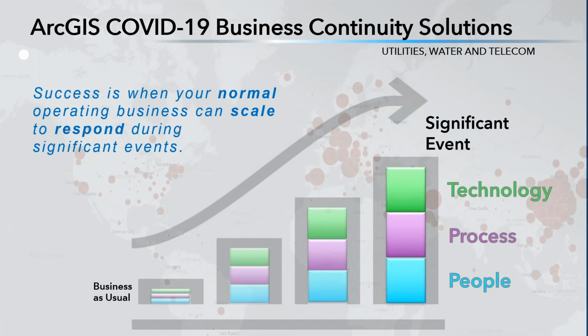Utilities have become so accustomed to managing these types of events that many have well-established and well-documented procedures in place with highly routinized processes for mobilizing resources and transitioning back to recovery. A successful disaster response plan is often considered best practice when you can take your normal operating business model, or your business as usual, and scale it up to respond to the significant event. This includes scaling the people, the processes, and the technology.